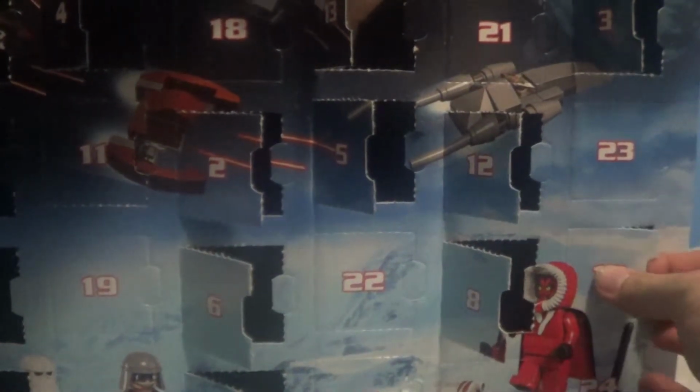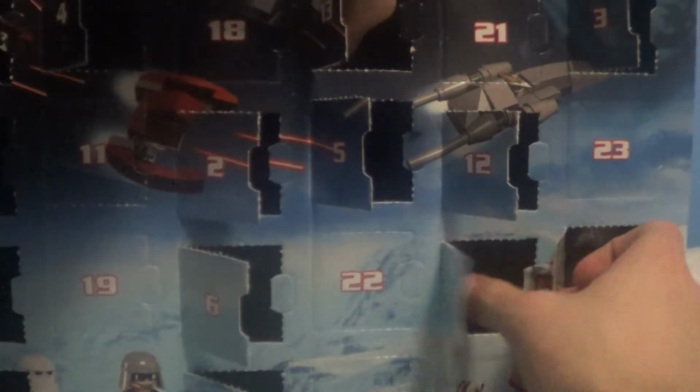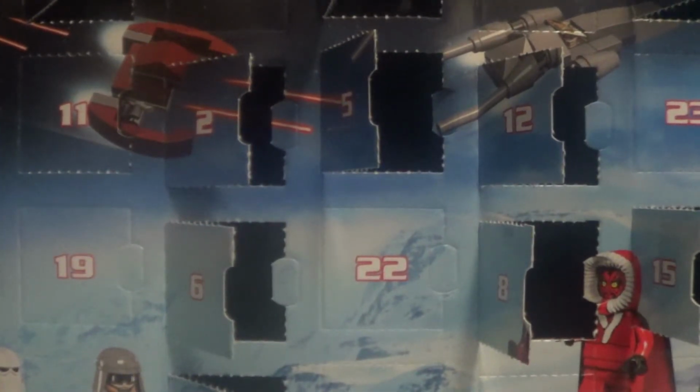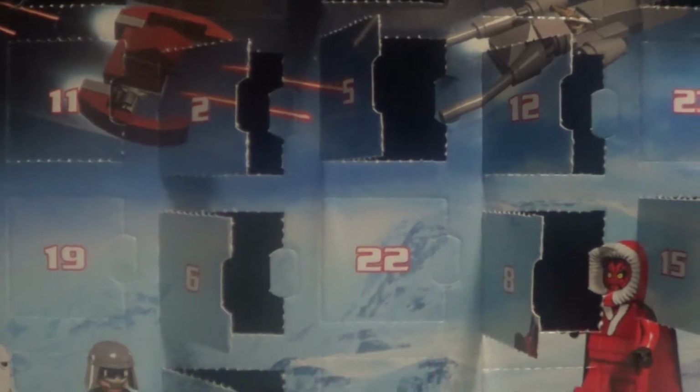Oh. We get a snowtrooper this day. Okay, so we get another minifigure. This will be the fourth minifigure we get. That's cool. I always like getting minifigures other than little things that are useful to play with, you know? Here it is.